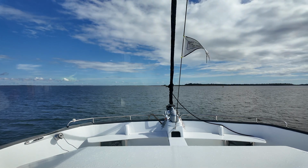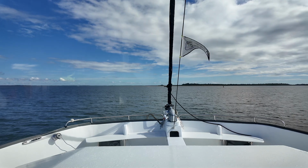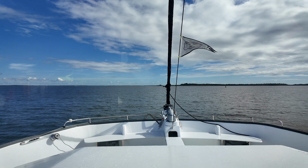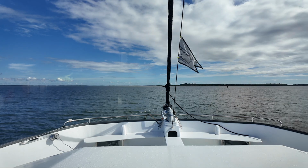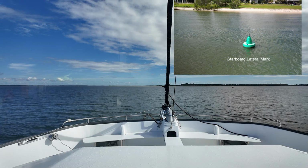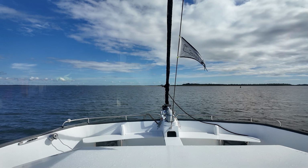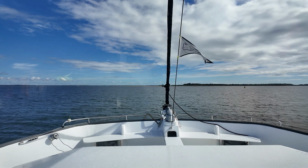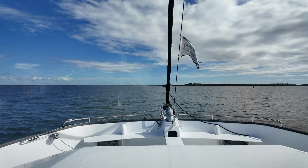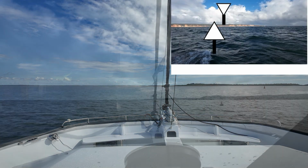The Great Sandy Strait is marked from the south to the north as the direction of voyage. And the first mark we're looking for is a starboard lateral buoy. Once around this mark, we'll pick up leads in line that will take us across to the next set of lateral marks.